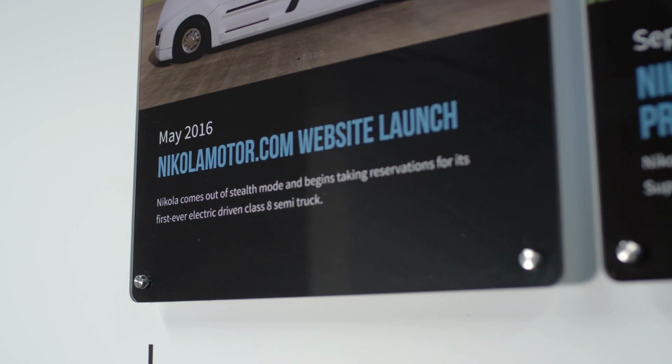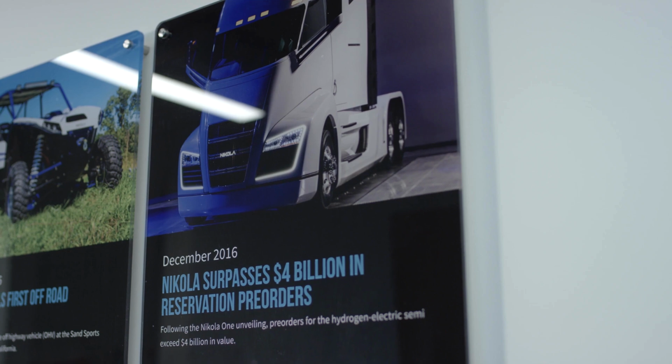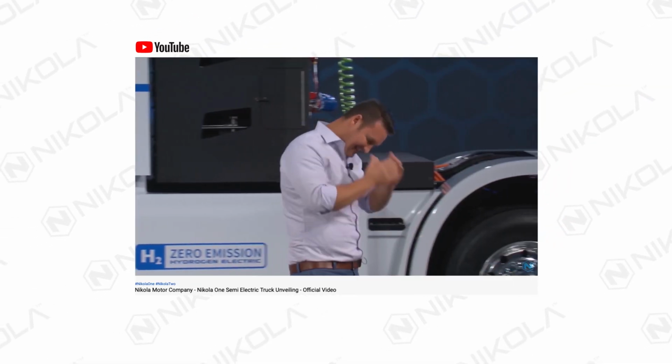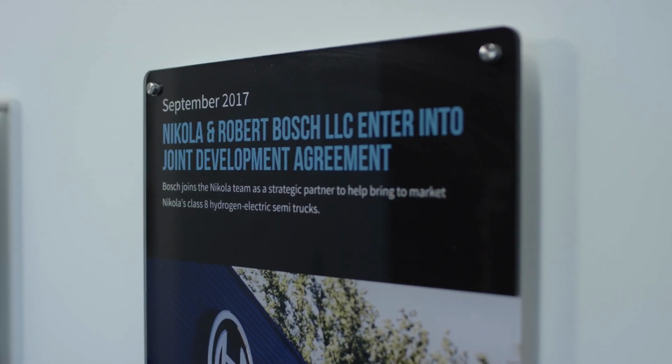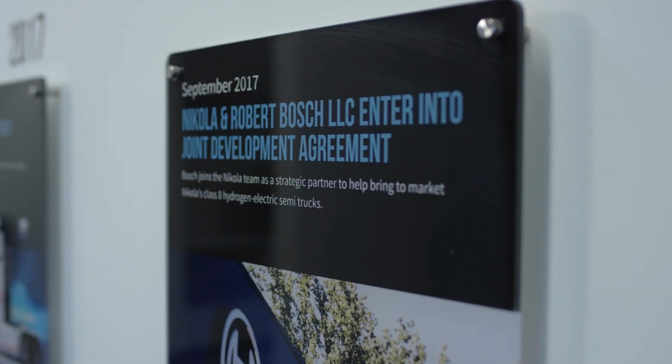We launched the truck in 2016 to the world, and at that point when it came out, we racked up billions of dollars of pre-orders. When we first began, no one thought that zero-emission trucks would ever work. And that's what was so exciting about this Nikola story from the beginning. So one of the things we needed was a partner. We had Robert Bosch join into our company to help us, and that was one of the biggest steps we made getting to where we are.